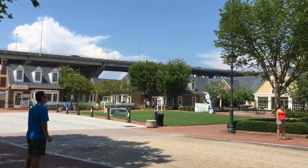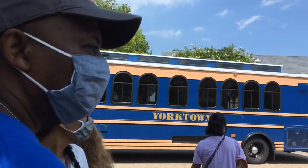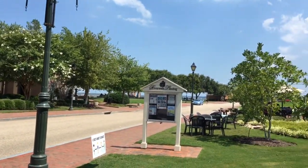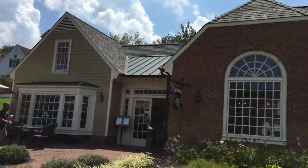So we're in the Riverwalk now, guys. It has a couple of different shops, you can see the trolley going by there, and little different eatery places. So I'll take you guys around and kind of show you what it's like down here.